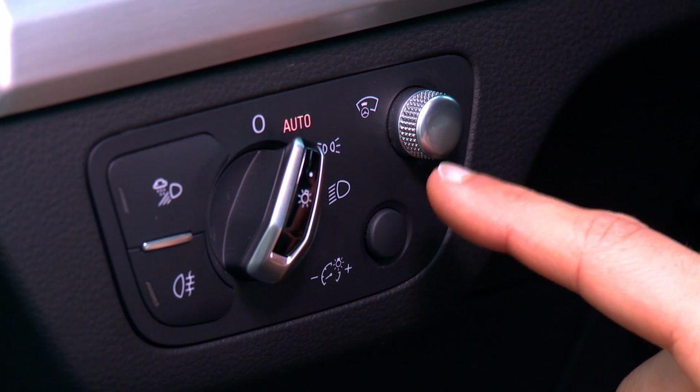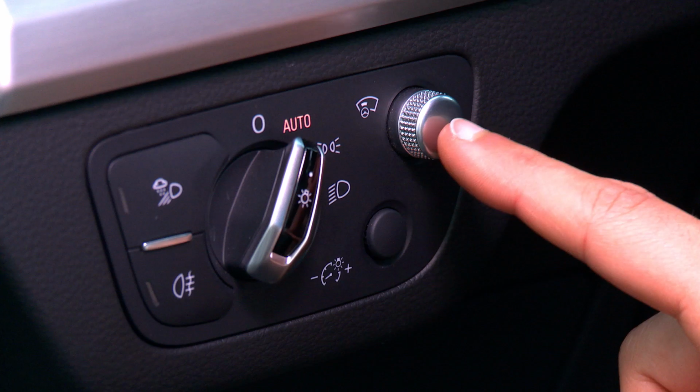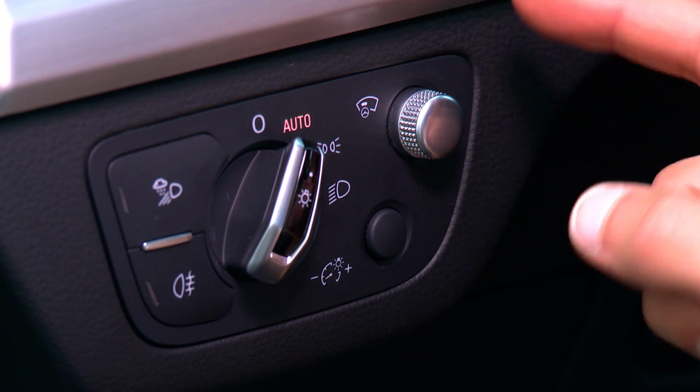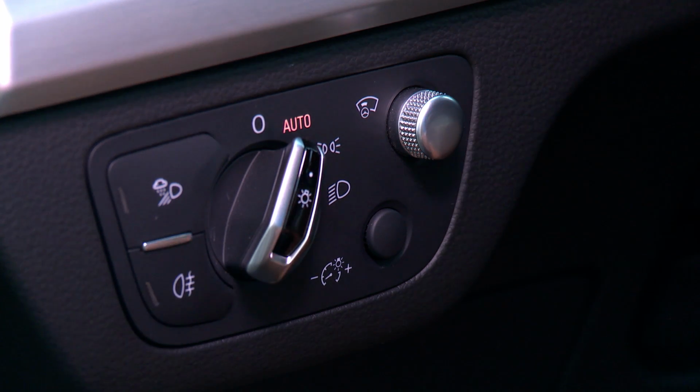What do we have here? There's a special button, you can click it and also turn it, and that's for the head-up display, a practical solution to have it right here. There it is, we can see it, and also how we can adjust it, so you can adjust the height of the display. You can even change the rotation, but that makes no sense to me, and you can also fully deactivate it.